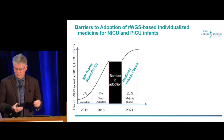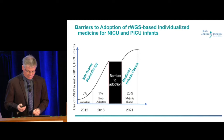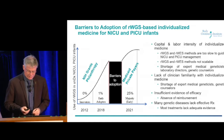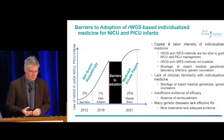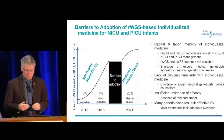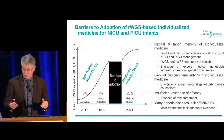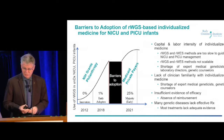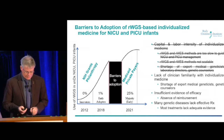So what are the barriers to go from 1% or less than 1% to a majority adoption? This is really what we're focusing on heavily now. And there are 4 of these. I'm going to focus mainly in the next couple of minutes on the top one, which is that the methods previously described for making an ultra-rapid diagnosis had an immense capital and labor intensity, something that for most children's hospitals was unrealistic to deploy. And so we focused heavily on that. I'll come back to the other barriers at the end of my talk.